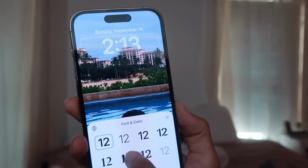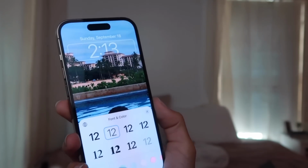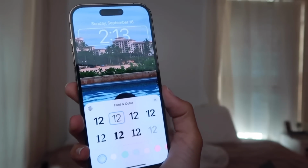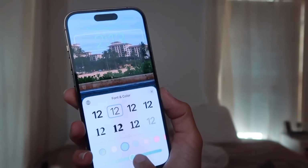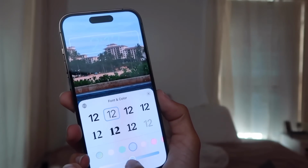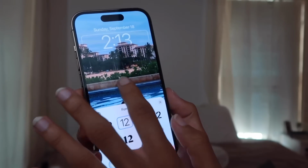And you can change the font and color. Oh, which I really like. I think I like this one the most just because it's more simple. And you can have it transparent to fit the colors of the wallpaper, or you can change the colors and do like that, which I think is super cool. I think I'm gonna leave mine transparent though. I kind of like it that way.